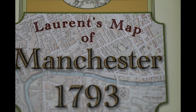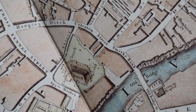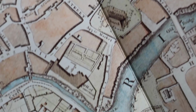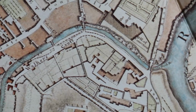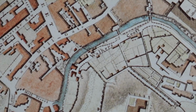Now, this map, Manchester 1793, this will blow your mind. It blew my mind. We're starting off in Manchester, centre of town here. There's the Collegiate Church, that's the cathedral. If you just look closely, you'll see Hanging Bridge there. Again, sorry about the shakiness. Let's follow the River Irk, where it joins the Irwell. Along we go, Walker's Croft. Remember, this is 1793. Walker's Croft, that's where Victoria Station is now.